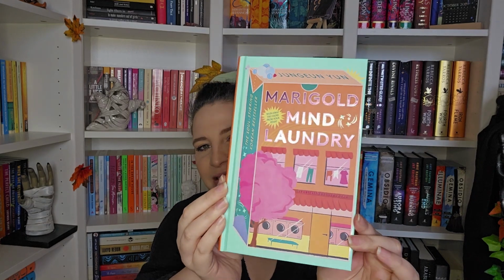Then we have, I think this is my most recent purchase other than one that's been gifted to me. And this one is Marigold Mind Laundry. This cover is so cute. I love it. And it says, welcome to our mind laundry where we wash the stains from your heart. When Yeong Jun accidentally misuses her power, causing her entire family to vanish, she vows to spend a million lives searching for them. Overnight in the village of Marigold, she creates her mind laundry, where she converts bad memories into stains on a t-shirt.